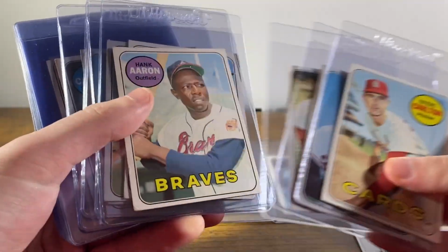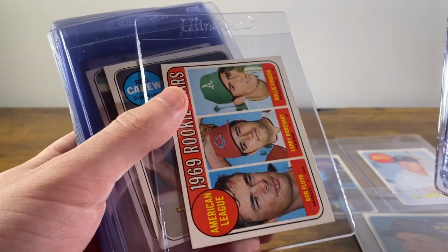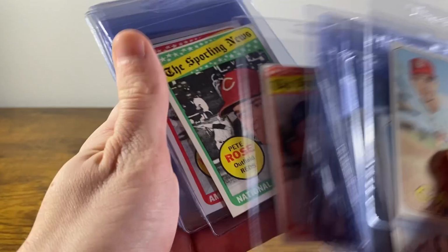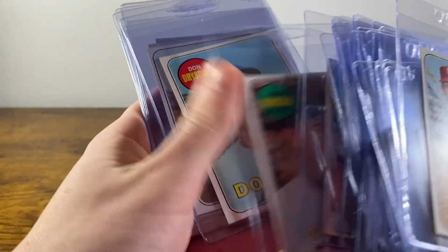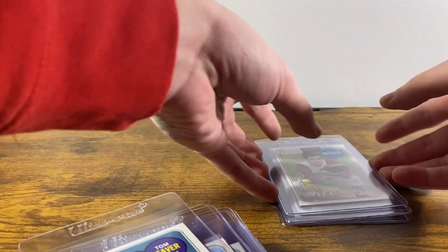Tons of stuff. Mays, Aaron. All the stars from the decade. Nice Rollie Fingers rookie. That's another one of the bigger cards in the set. Early Carew. Bunch of other cool cards in here. Some all-star cards. Nice Bob Gibson. So a whole bunch of cool stuff. Lots of 69s. And then I got a big pile here of miscellaneous other raw stuff.